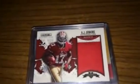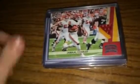Two-color patch of 49, AJ Jenkins. Jamal Charles, three-color patch of 99. So that's it for the patches. Now on to the autos.